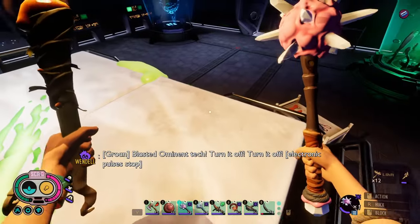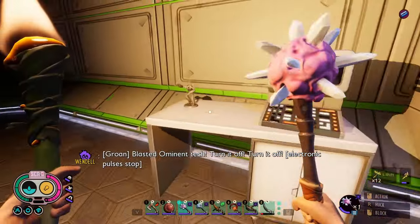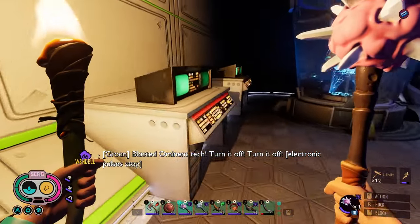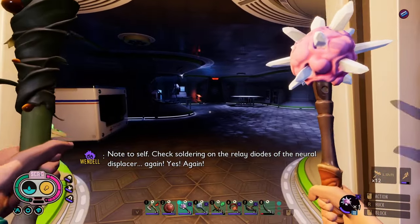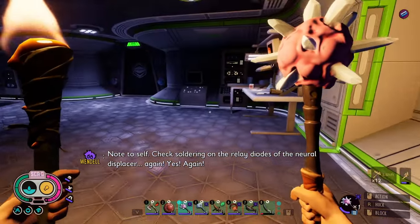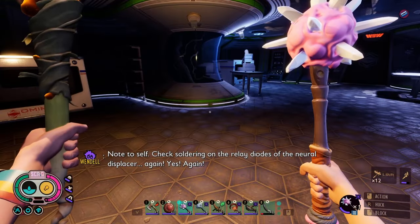Blasted hominid tech! Turn it off! Turn it off! Note to self. Check soldering on the relay diodes of the neural displacer. Again. Yes, again.